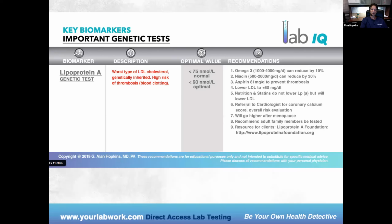And then, of course, a great resource for people is the lipoproteinafoundation.org. These people came up, they pressured everybody to get an ICD-10 diagnostic code. So now people are actually talking about lipoprotein A. Again, insurance companies are not paying for it, but people are talking about it. And it's important that all of us know what our lipoprotein A status is.